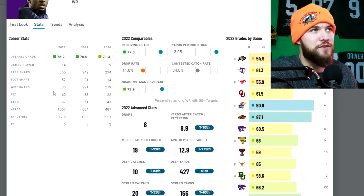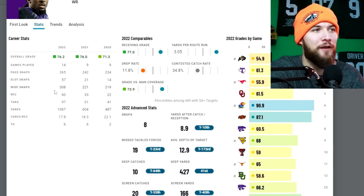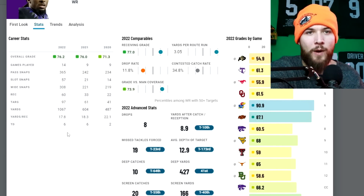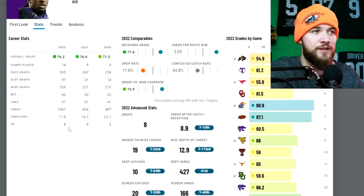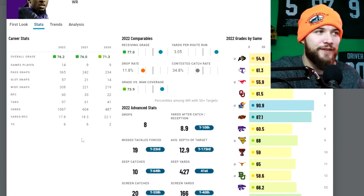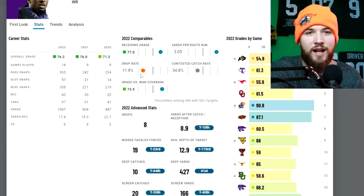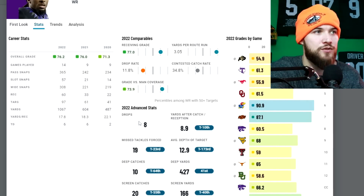Now, the problem I have with Johnston here is there's not that crazy amount of production with someone like Jordan Addison here. And I know obviously Addison in this mock got selected before him. So if you were to take a wide receiver, it'd probably be between him, Flowers, Hyatt, and Jaxon Smith-Njigba here. But also with him, he does have a drop issue. As we see, his drop rate for 2022 is really high at 11.8%, those 8 drops there.